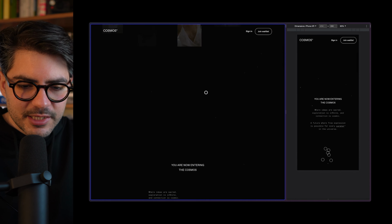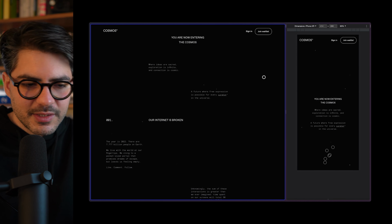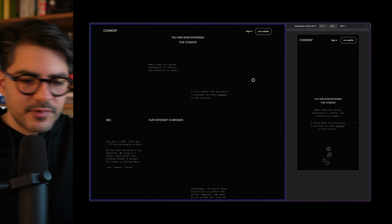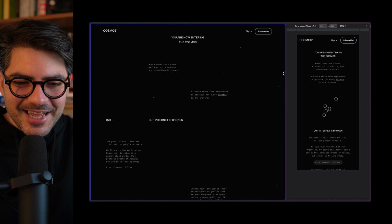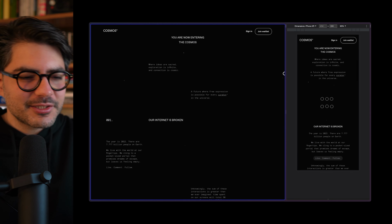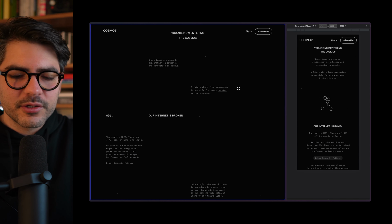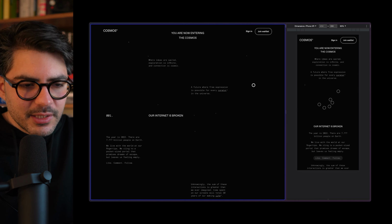And this other animation, this stars background, is introduced. I think that's also very cool. It's an interesting thing to add rather than just have a completely black background. And now apparently we are entering the cosmos. We are actually coming to the information about the platform. Now we're going to learn about what this whole thing is about. I really like this layout. I really like this design.